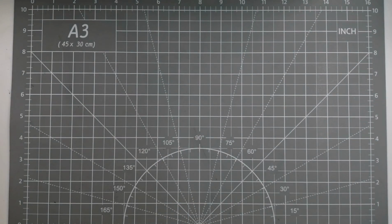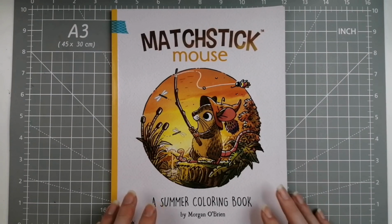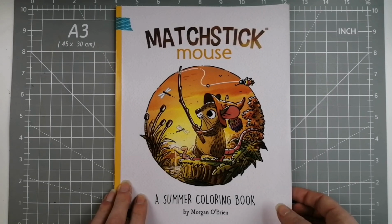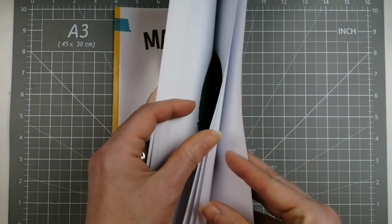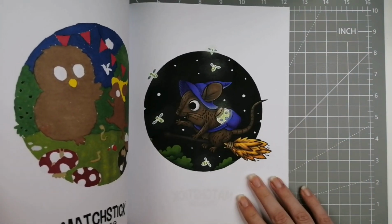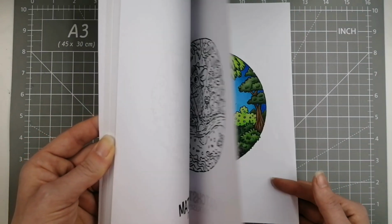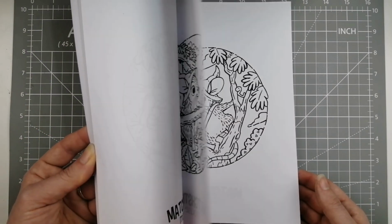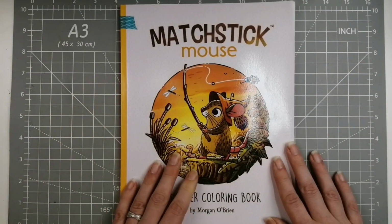You've got to have a couple of books you can just have some simple fun in between the more difficult projects. I did keep in my other Morgan O'Brien Matchstick Mouse book. I've kept the summer one in, and we'll see how I go with this. I've already done some pages in here. These are some of the colour alongs I've done with you, I think. So it would be nice, obviously, to see this fleshed out a little bit more. I think I might have one more. That's a colour along with you guys. I think that's it. So I've only done 4. It's not a whole lot, but I'm going to keep that one.